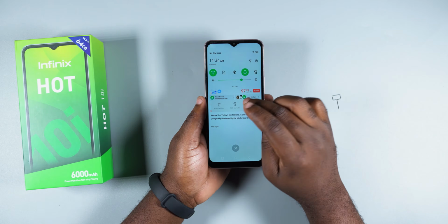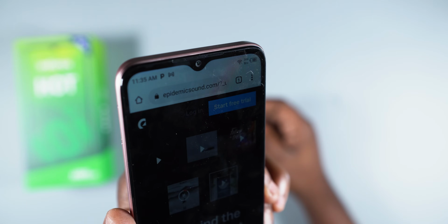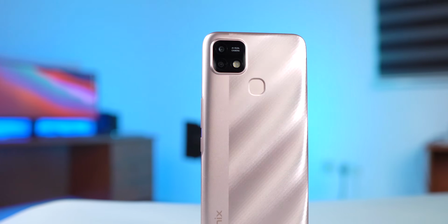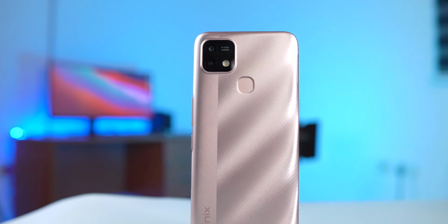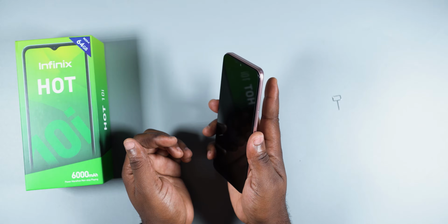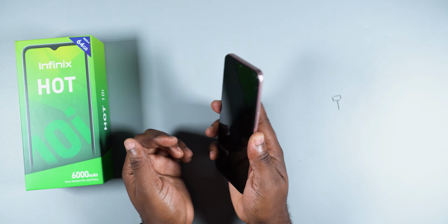Moving to the front, it has a single LED flashlight, a single speaker which can't be blocked while holding this smartphone, and an 8MP front-facing camera. Switching to the rear, it comes with a 13MP primary camera, a QVGA camera, LED flashlight, and a fingerprint scanner. Surprisingly, the fingerprint scanner is very accurate and fast.